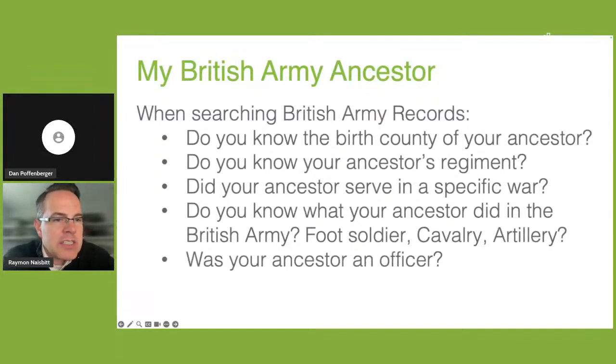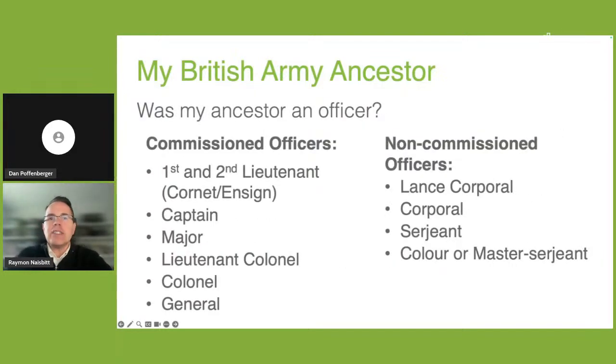And then, was your ancestor an officer? Officer records are more detailed. They give great information about spouse and children and family information. So again, it's not critical that you know this, but it will help you, and it'll be easier to find your ancestors if you know some of these specifics. Was my ancestor an officer? Here's a list of different commissioned officers, non-commissioned officers. And so if you see your ancestor was one of these, then the likelihood of them having additional or more detailed records would be likely.